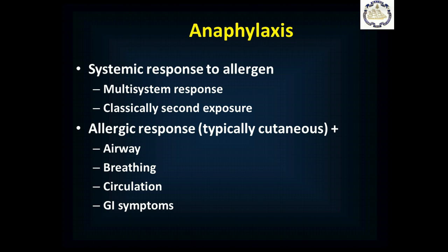So the allergic response is what you see. So typically the skin findings, hives, possibly the swelling, possibly the redness, the angioedema. We typically think of it as hives, but it could be any of the skin responses, plus involvement of the airway, breathing, circulation, or gut. And we'll talk about what those symptoms would look like.